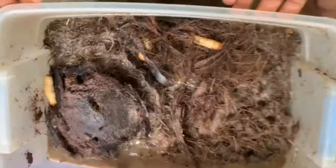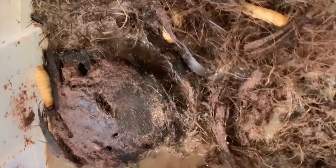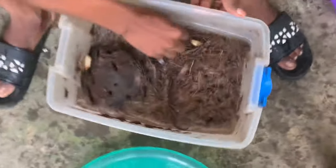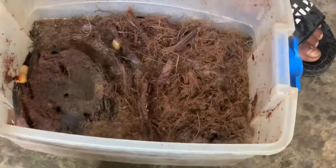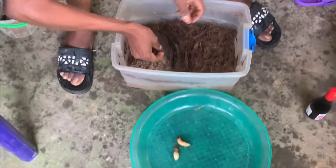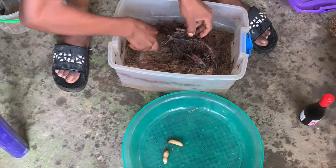So this is the breeding box. As you can see, the larvae are moving around, they are mature. So I'm going to harvest them now. We have lots of them.